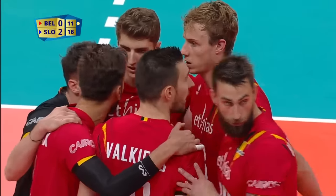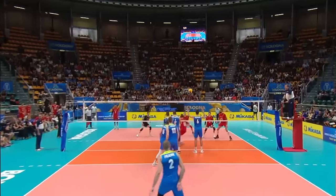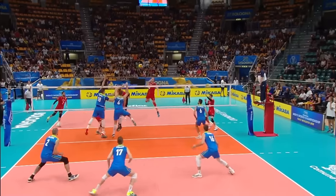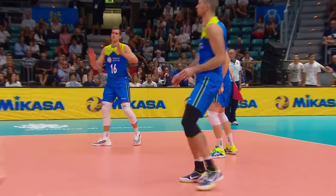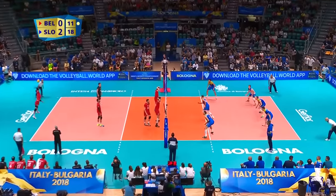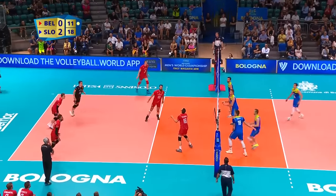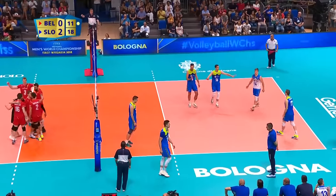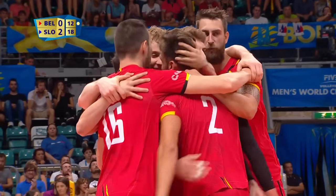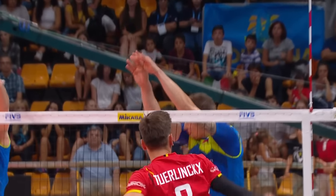Deroux makes sure. Great dig by Terlinks. Wonderful finish by him, but you have to be careful with his celebration. He had his back to the referee, but if he saw that, he'd get into trouble.